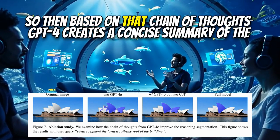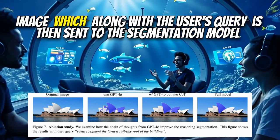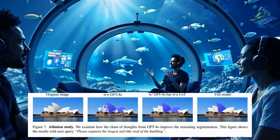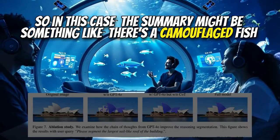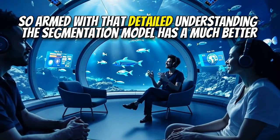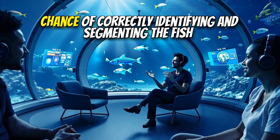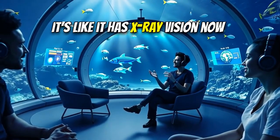So then, based on that chain of thoughts, GPT-4 creates a concise summary of the image, which, along with the user's query, is then sent to the segmentation model. Yeah, so in this case, the summary might be something like, there's a camouflaged fish that's blended in with the coral reef. Segment the fish. Right, so armed with that detailed understanding, the segmentation model has a much better chance of correctly identifying and segmenting the fish. It's like it has X-ray vision now.